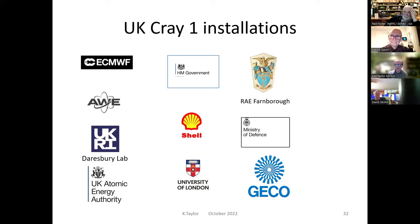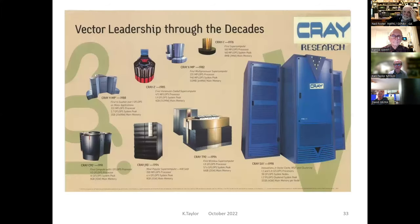Okay, so that was the customers here. So what happened after the Cray 1? Seymour went off to design the Cray 2, and they produced about 30, I think, models of Cray 2. We had two in this country, one at Harwell and one at Farnborough, several dotted around Europe. In 1985, I became a Cray 2 specialist, and I travelled a fair bit around the world, fixing those things.